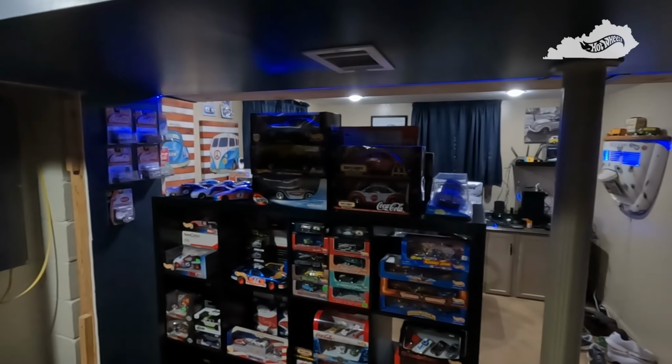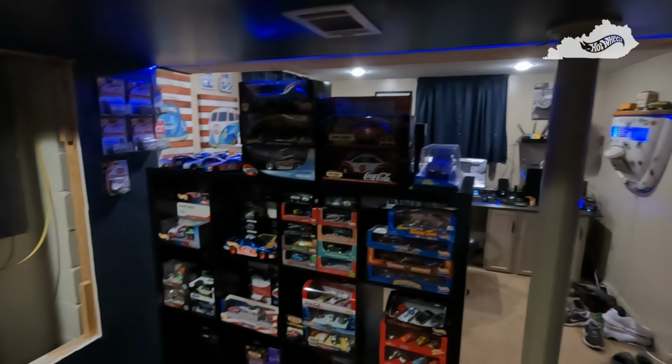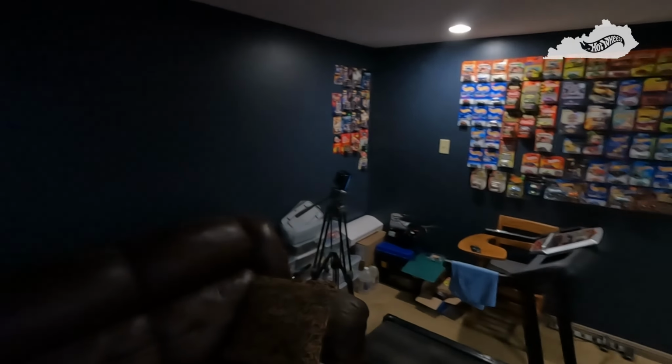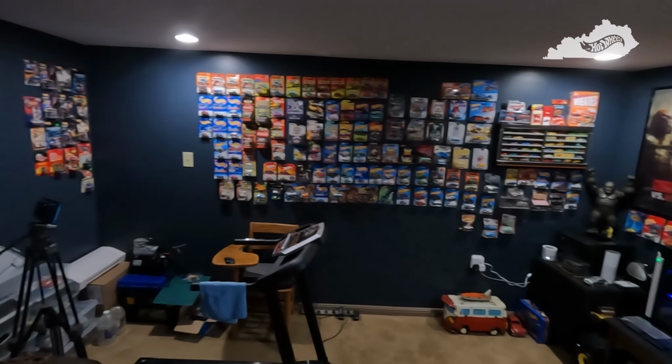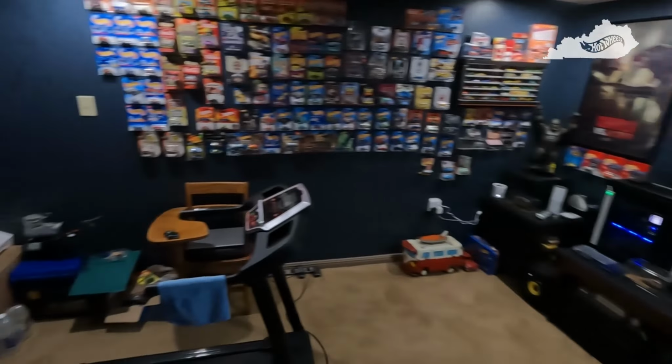We have closets full of totes, full of die-cast cars and stuff. But anyhow, this is the Hot Wheels room, and like I said, it's a place to come and chill out and relax and let the day slide off your back and watch a movie or something.